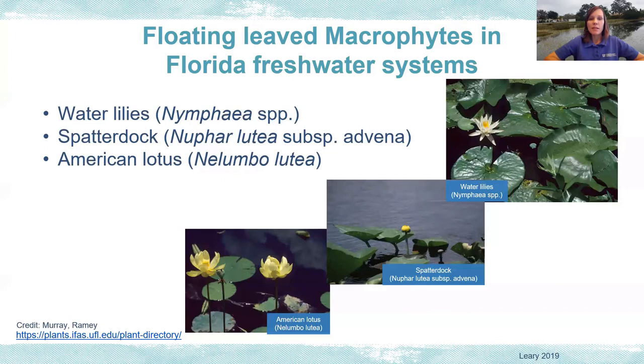Next, the floating leaf plants. Again, these have structures that are rooted into the sediment below the waterline, but they send up leaves and flowers above the waterline. Native ones include water lilies, spatterdock, and American lotus. I can't tell you how many complaints I get over spatterdock, that middle plant. People do not like the look of spatterdock.